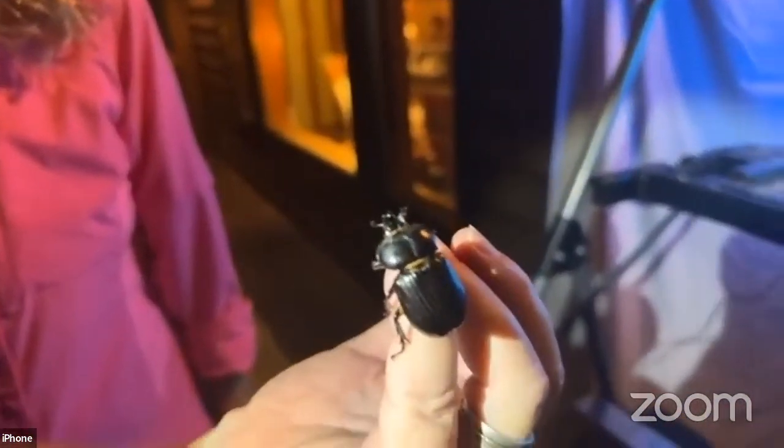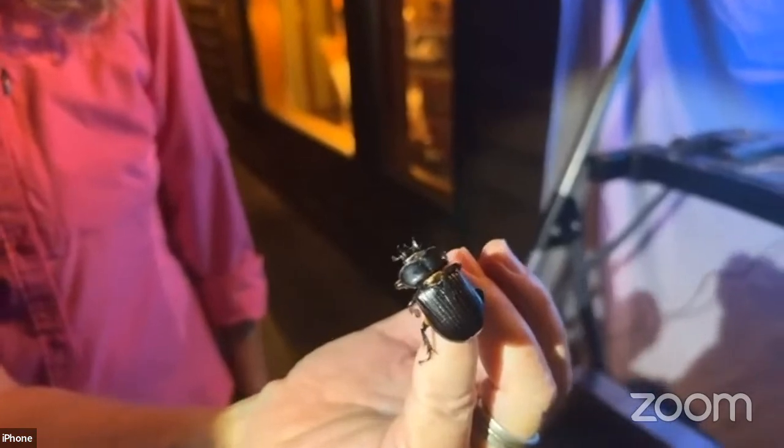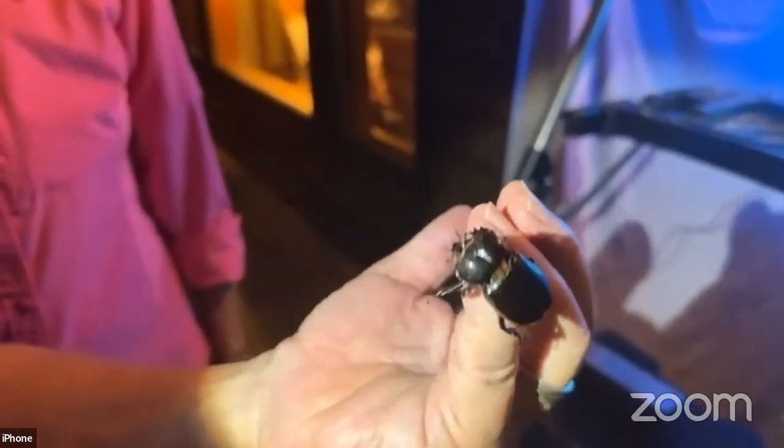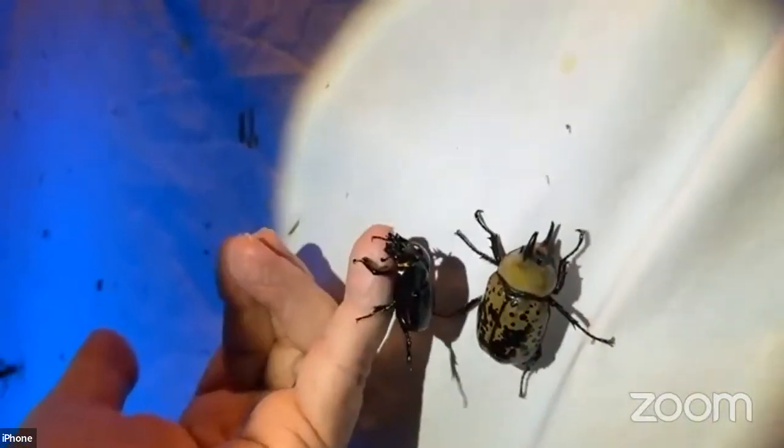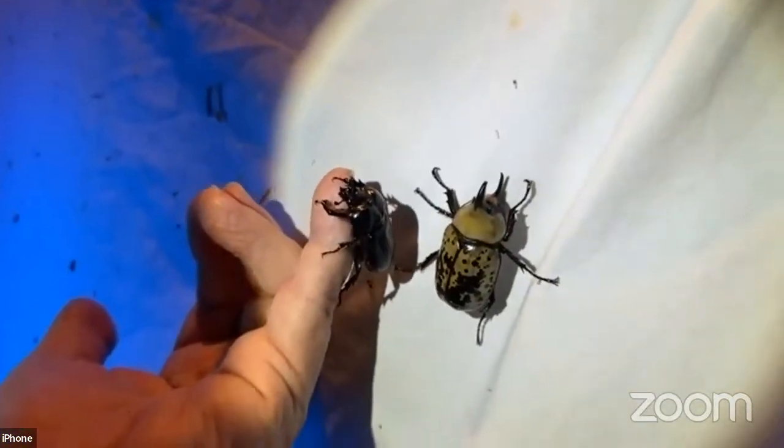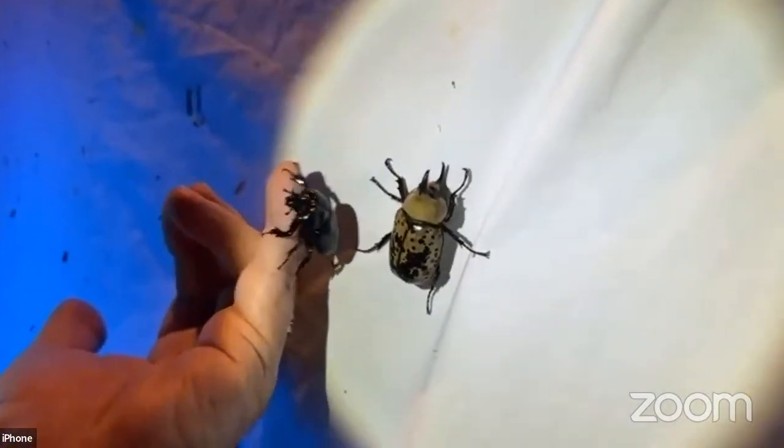Hey, we got another really cool beetle here. We got this Triceratops beetle that Mike has grabbed, so you can really get a sense of size. It's smaller than the rhinoceros beetle. Here, hold him up next to the rhinoceros. I mean, the Hercules beetle, sorry. He looks like a rhinoceros with that horn. So the Triceratops on the left and the Hercules beetle on the right, but they're both pretty big.